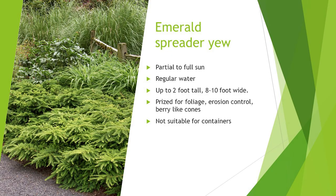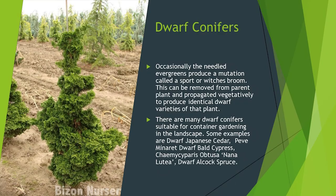Emerald spread, there's your yew again. It's got a smaller needle on the branch of the plant and a gold cast to the foliage. Not suitable for containers, though. It evidently gets way too big. Look, 8 to 10 foot wide. Dwarf conifers.